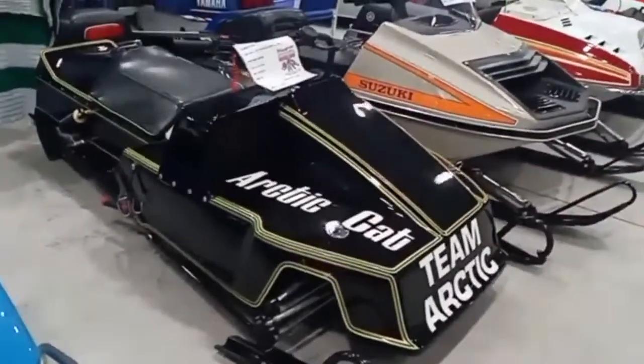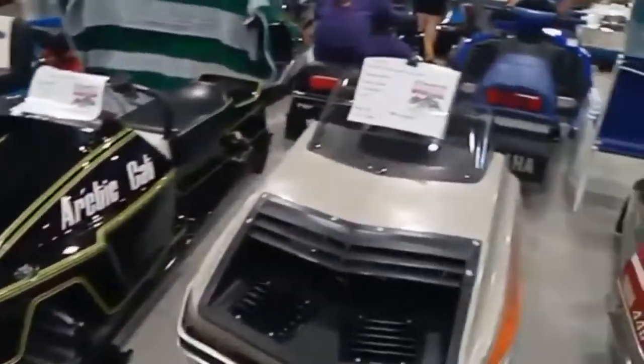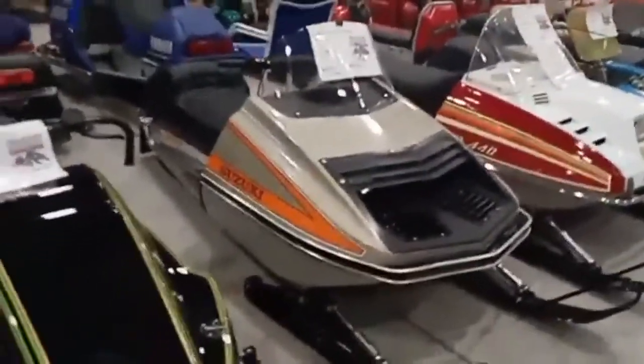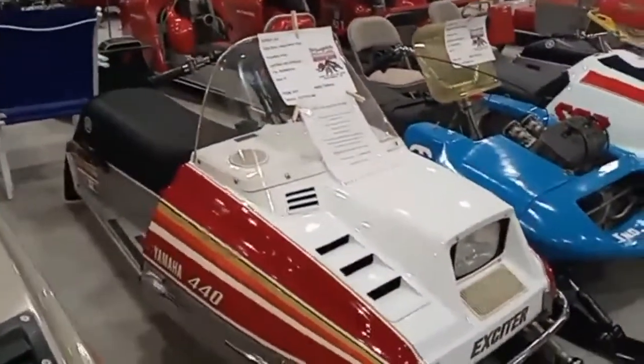Tim Wagner, how you doing? 79. Suzuki 75 Fury. And Yamaha Exciter.